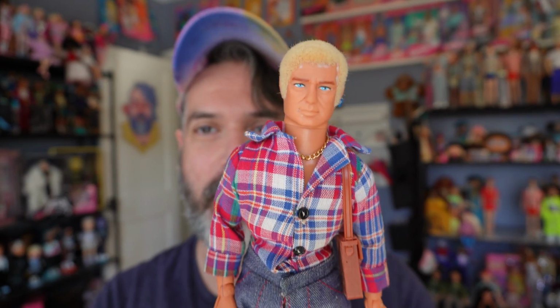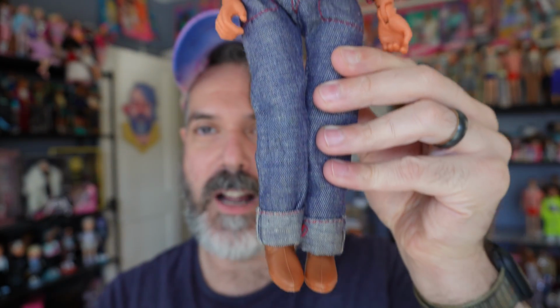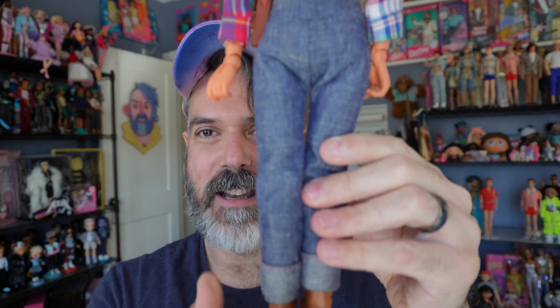I can't get over the smell. It's definitely like old doll smell. If you know what that smells like, that's definitely what this smells like. But anyway, let's get to the actual doll himself. I need a second to take him in. Here is Gay Bob. This is his front and his back.